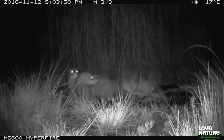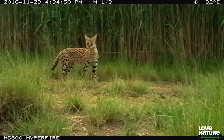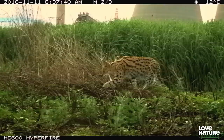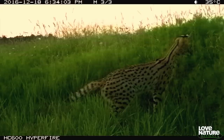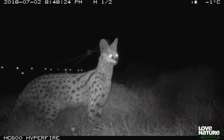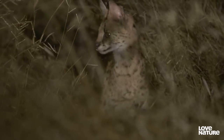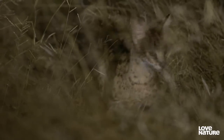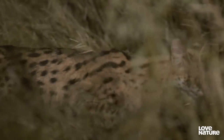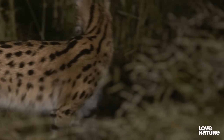And the only large predator discovered is the serval. There's no other carnivores or any other predators that would prey on serval or be a danger to serval. So serval is the apex predator on site. We were quickly astounded by the numbers of serval. After the first research, we quickly found out that this is the largest population ever recorded by scientists.